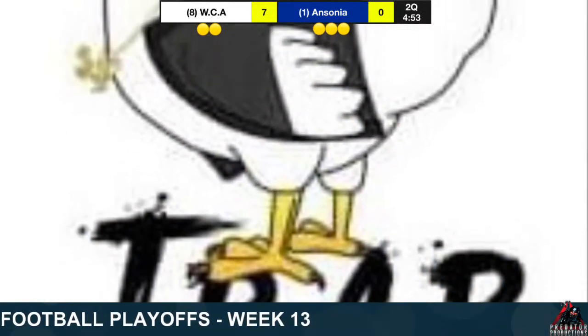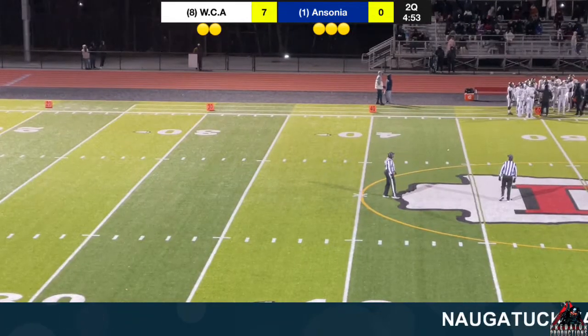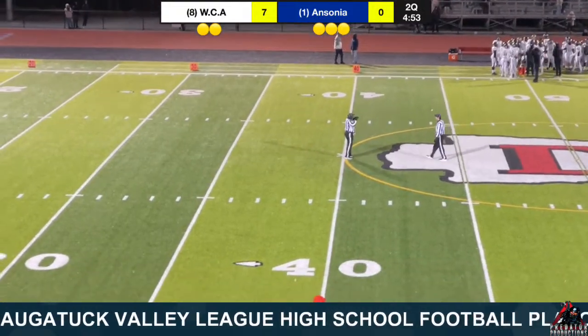A pair of black glasses has been returned to the press box. So if you're missing your glasses, black frames, head on up to the press box. We have those glasses.